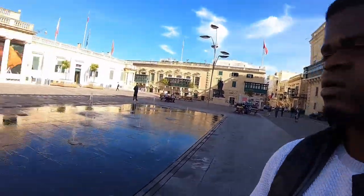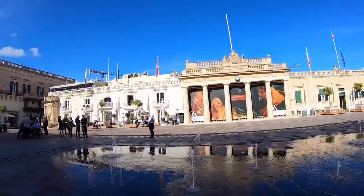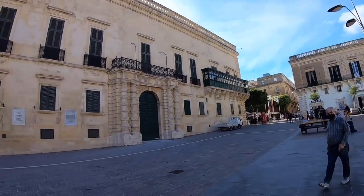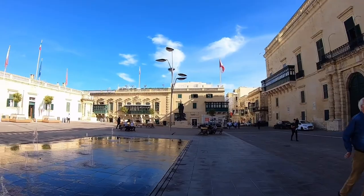Grandmaster's Palace. This palace was built between the 16th to 18th centuries as the palace of the Grandmaster of the Order of St. John, who ruled Malta, and was also known as the Magistral Palace. So this is another great place you can come and hang out and take a lot of photos, and there are restaurants and bars almost around all tourist sites. There are a lot of restaurants, a lot of things to do and see.